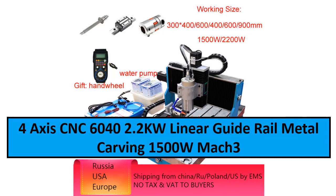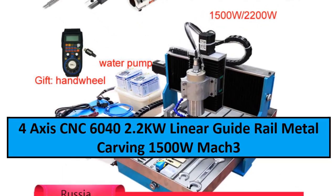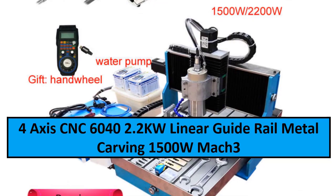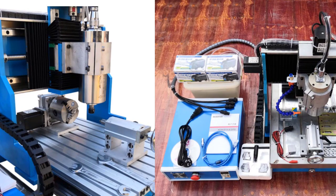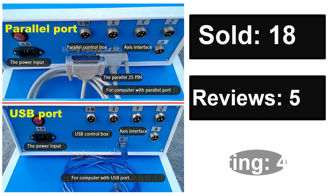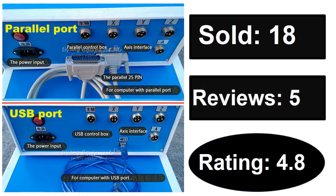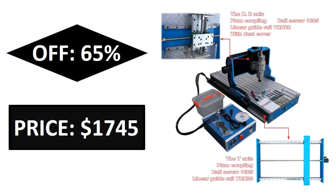At number 4. 4-axis CNC 6040 2.2 kW linear guide rail metal carving 1500W MACH3 CNC router engraving milling machine 3040 with handwheel. Sold. Reviews. Rating. Extra percent off. Price.